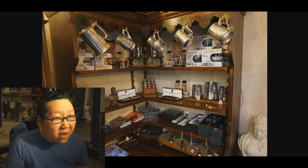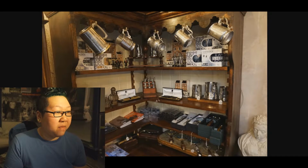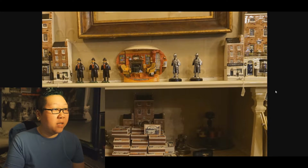Oh man, they had the steins, man. And more steins. 35 pounds. That's not bad. My soda one was like $20. We had free refills for the whole weekend. Yeah, more magnifying glasses, obviously, for obvious reasons. Pens and stuff. Matchbooks, and again, more stuff.